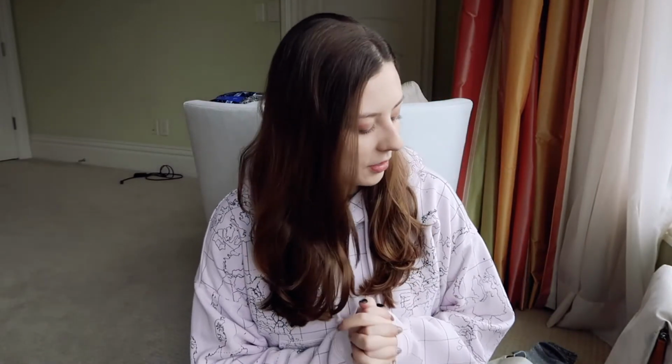So before we even get started, I thought I'd wear my map hoodie. I don't know if you can even tell, but it has the world map outlined in black, and I really love it. I feel like it's not in your face and it's subtle. So where do I even want to start?